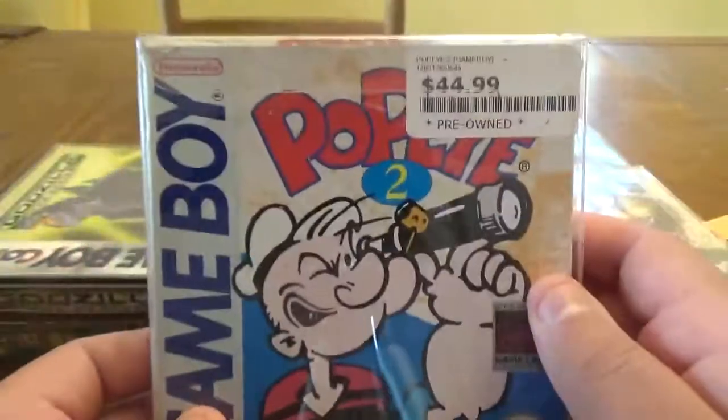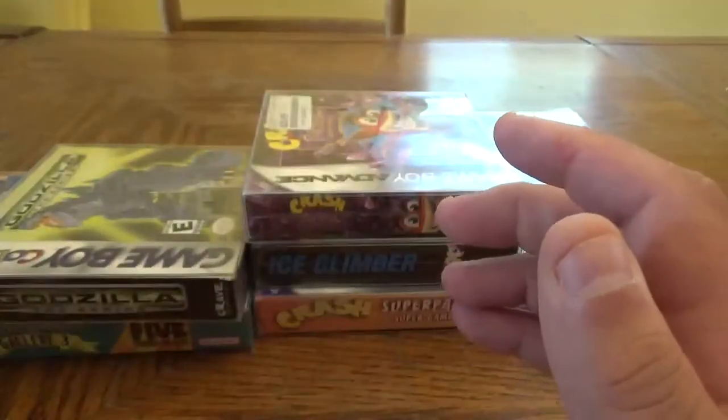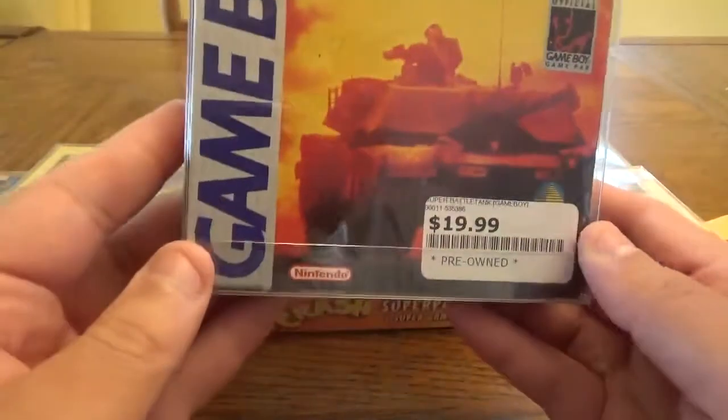Again, for the Game Boy, we have Popeye 2. Next up for the Game Boy, we have Super Battle Tank from Absolute Entertainment.